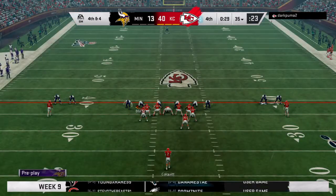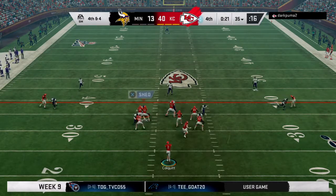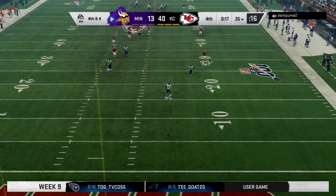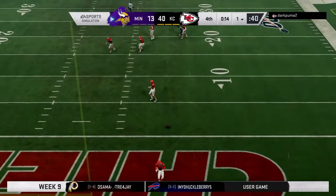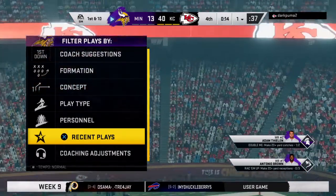Here's Dustin Colquitt now as he'll punt it away for the second time. He'll send this one into the Midwestern air, and it's a good one. And did they keep it in? They did. They kept it in. It's down to close to the goal line at the 1-yard line.